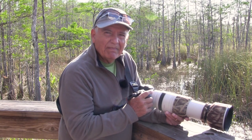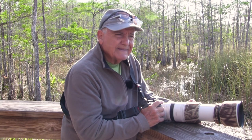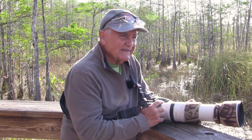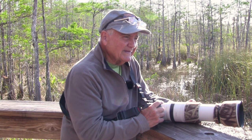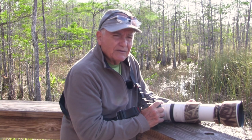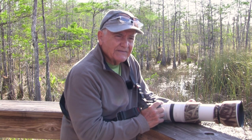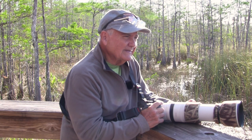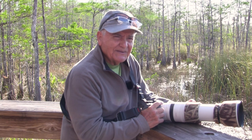What are some of the permanent birds that you've seen here over and over? Well, the great blue is permanent. You see it almost every season. The white egret is also permanent. Roseate spoonbills, you can always find. They're very nice to photograph. The woodpeckers are all year round.